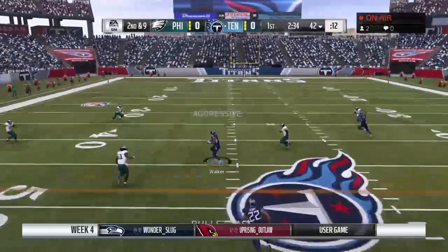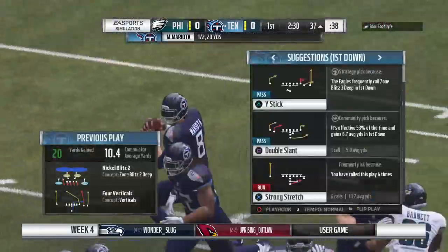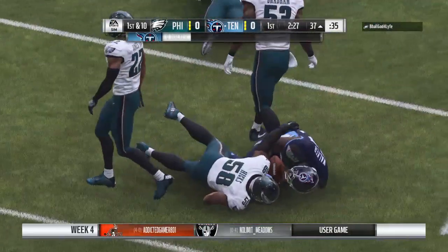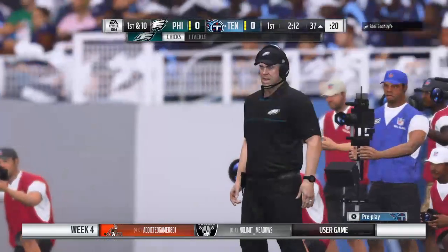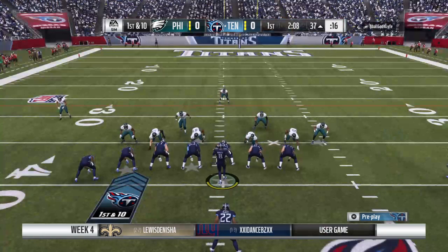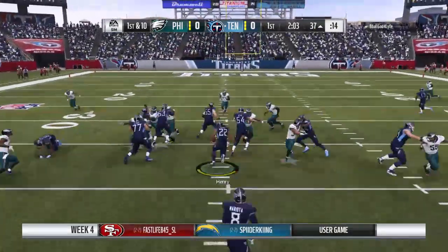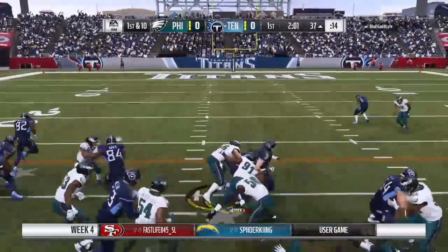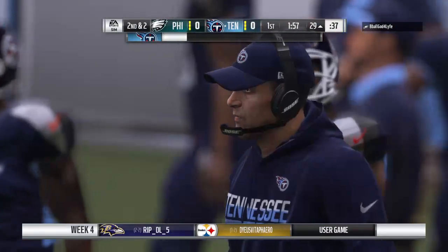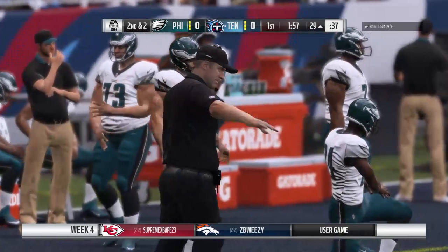Mariota now on second down. And this one caught by Delaney Walker. And they'll get this well past midfield before being stopped just before the 35. A good pickup there of 20 yards. Line of scrimmage, the 37 on 1st and 10. Let's go, let's go, let's go. A first down carry for Henry. Pretty nice, aggressive run there before being brought down just inside of the 30. 8 yards on the pickup, and now they'll have some options on second and short.